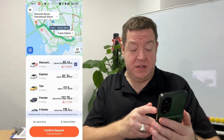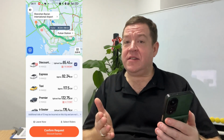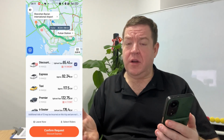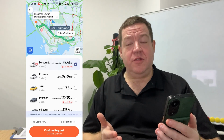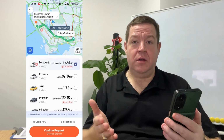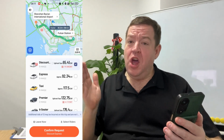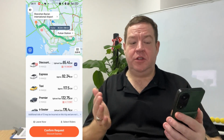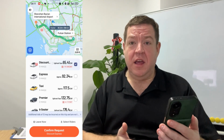And once you have decided, you confirm your request, and that's it. It's going to show you the license plate of the vehicle that's coming, the name of the driver. It's going to show you a picture of the vehicle so you know exactly which vehicle to get into. Once you do get into it, the driver is going to ask you for the last 4 digits of your phone number to ensure that you are the right person, and away you go. That's it. When you arrive at your destination, you click pay, and you're finished. You pay through WeChat or Alipay, whatever payment system you're using in China, and you're finished.